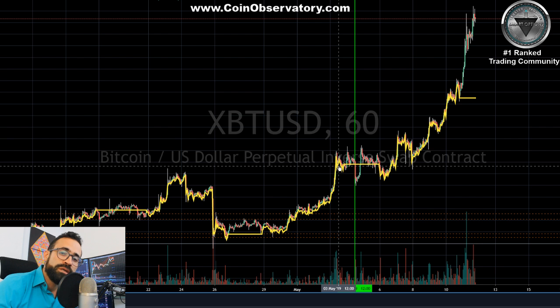Real quickly, what is CME? It's the Chicago Mercantile Exchange, and it's the BitMEX of big banks, right? So if you're JP Morgan, or if you're a hedge fund in the US and you want to leverage derivatives, there's the BTC1 chart. If you want to trade Bitcoin futures, you use the futures on CME. You can't use BitMEX.